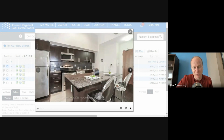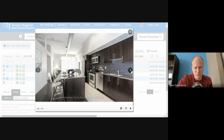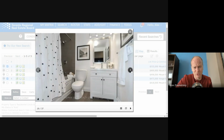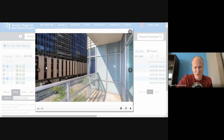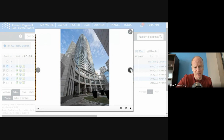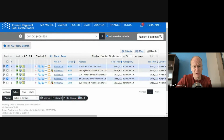Some people maybe like this. It does have an island that you can use as a dining table. It has a proper bedroom, has a loft feel. I think this has higher ceilings. Looks like it has 10-foot ceilings, proper bathroom. You're not getting the most spectacular views, like your balcony basically looks at another condo, but again, under $500,000, you're living in Yonge and Eglinton in a nice building with nice amenities. Whether you're an end user or you're looking to rent this property out, you do have some good options.